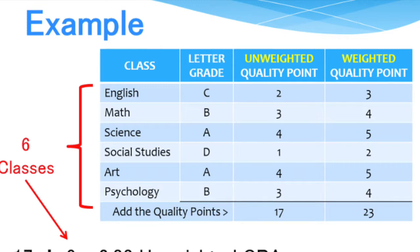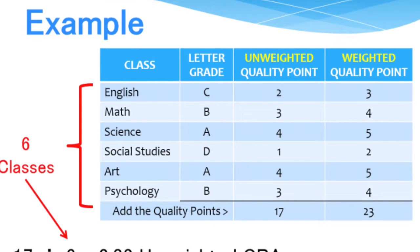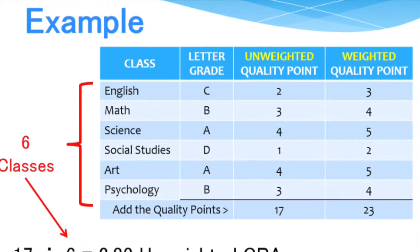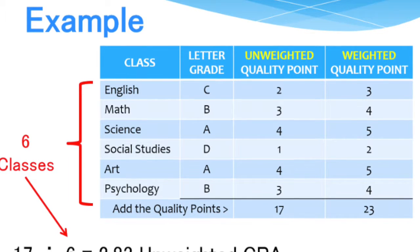The next thing I'm going to do is show you an example of what a student's GPA would be making the following grades. So if I'm a student and in English I make a C, math I make a B, science I make an A, social studies I make a D, art I make an A, and psychology I make a B, it's going to be very easy to calculate that GPA.